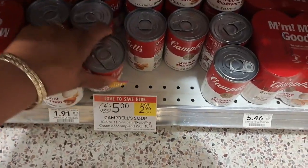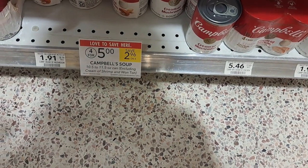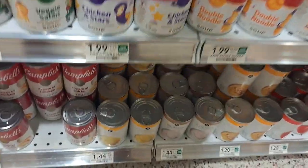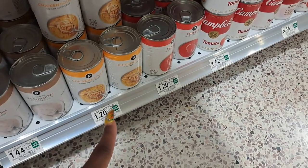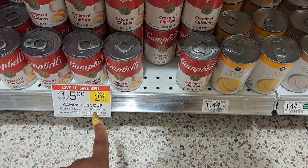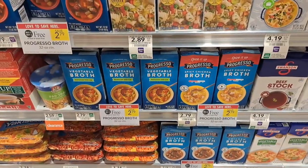Okay, this is the regular ones. I was grabbing the healthy request, but they got the cream of mushrooms. They the same thing too. It'll tell you not the cream of shrimp or wonton. And look at that, the Publix brand is $1.44 for cream of mushroom and cream of chicken. $1.25, baby, we saving.